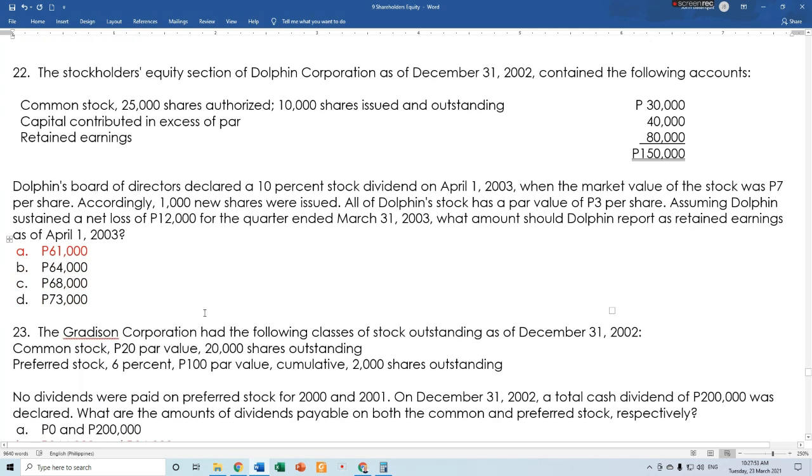22. The stockholders' equity section of Dolphin Corporation as of December 31 contained the following. The board of directors declared a 10% stock dividend. So, 10% stock dividend is small. Tapos, when the market value of the stock was 7, so yun ang gagamitin natin. Accordingly, 1,000 shares were issued. Okay, all of Dolphin stock has a par value of 3 pesos per share, assuming Dolphin sustained a net loss of 12,000 for the quarter ended March 31. What amount should Dolphin report as retained earnings as of April 1?